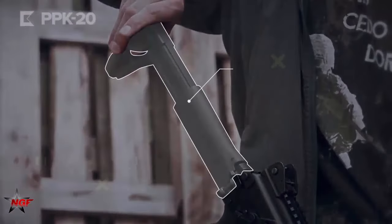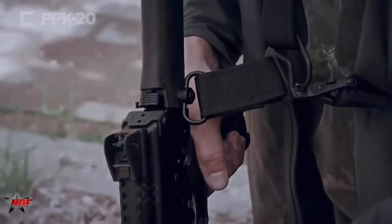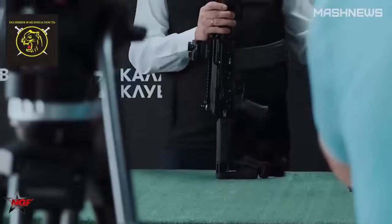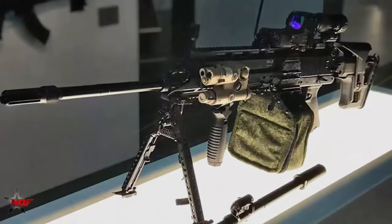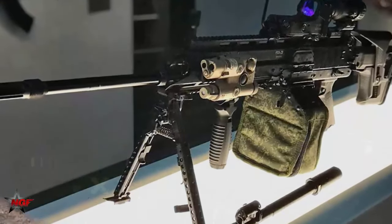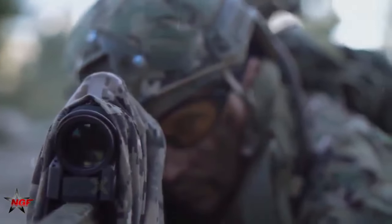The RPL-20 includes an ambidextrous safety selector, non-reciprocating charging handle, ejection port dust cover, folding front iron sight, top and bottom Picatinny rails, M-LOK slots on the handguard, and a Picatinny rail-mounted carry handle. The reported overall weight of the RPL-20 is 5.2 kilograms or 5.5 kilograms, or about 12 pounds, depending on the barrel length. The Kalashnikov Group said last year that adoption and production of the new light machine gun could take 2 to 3 years. It seems on track to enter service by 2025 or 2026.